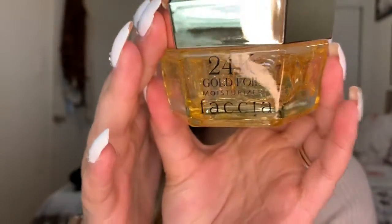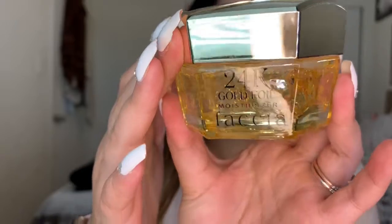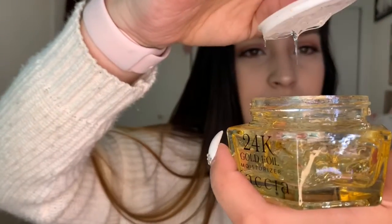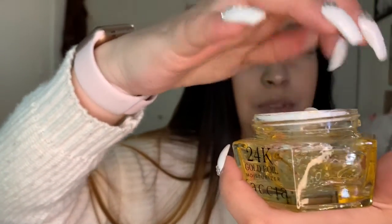And then the next thing I got was the Fika Skincare 24 karat gold foil moisturizer. It's so crazy to me that this retails for $100. You guys can see the little gold flecks in it and everything. It's a little messy at the top, so just be aware, if you do get it, it is going to be a little bit messy. It's a really thick moisturizer, though, but it was really nice when I put it on my face.